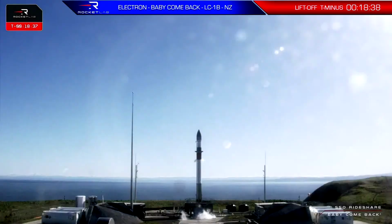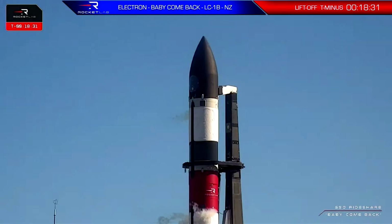You might have noticed the red paint scheme on Electron today. That's right, on top of the primary mission to deploy customers' satellites to orbit, we will attempt to recover Electron's booster from the ocean after it returns to Earth under a parachute. Launch preparations are going well and Electron is vertical and ready on Pad B.